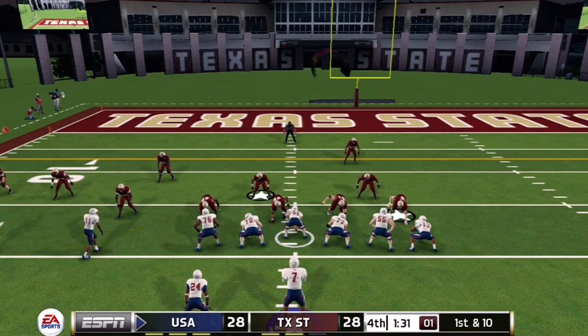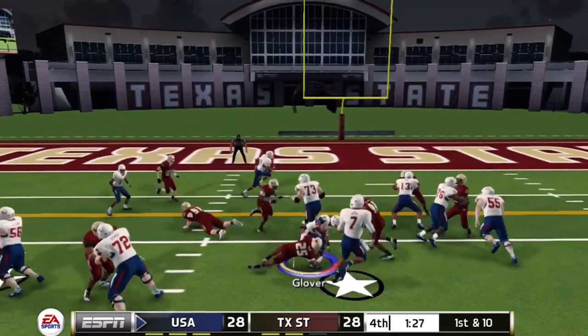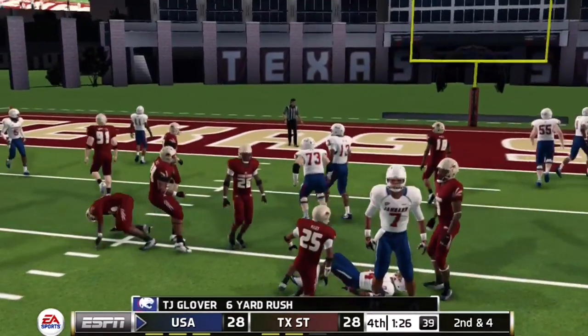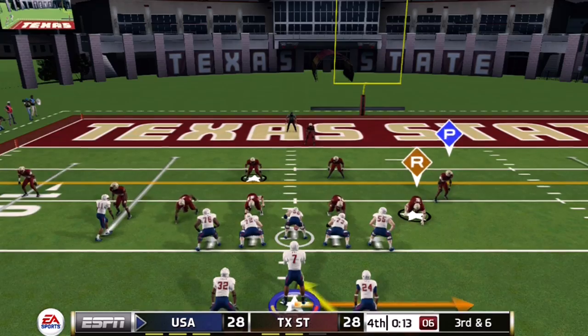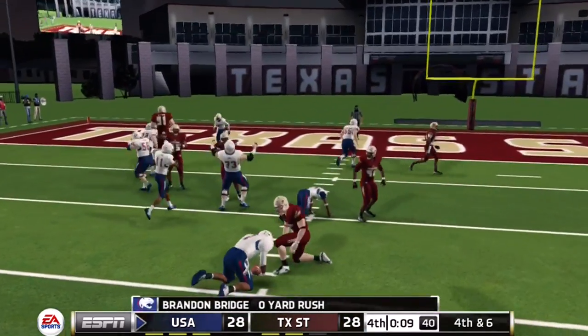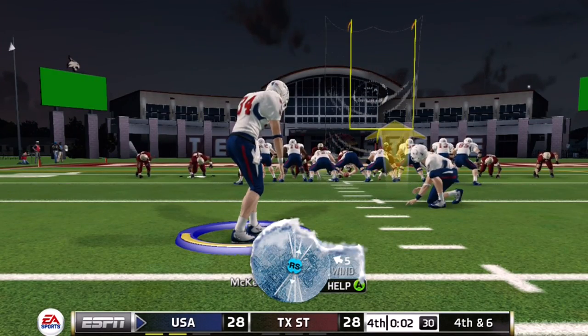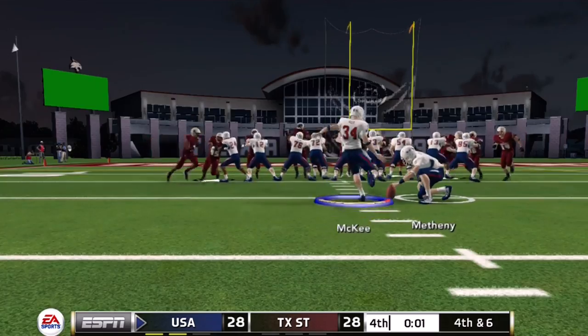And Bridge in the gun again. He's going to hand it off to TJ Glover up the middle. Glover picks up a nice 6 yards for the Jaguars. And they are set up nicely for the freshman kicker, Brandon McKee, as Bridge runs it to set it up in the middle of the field. Brandon McKee has made 2 game-winning field goals already this year. So can he make a third one for the Cardiac Cats?